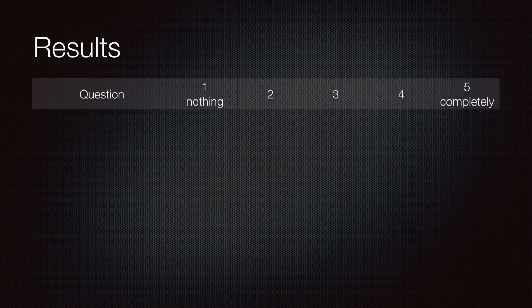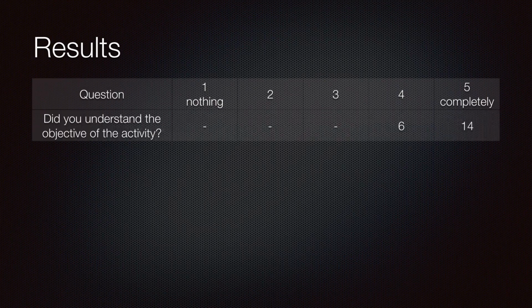We asked the students some questions after the experiment. The answers were given from 1 to 5, where 1 is nothing and 5 means completely. First, we asked if they understood the objective of the experiment. 5 students answered 4 and 14 answered 5, so they all understood what was asked.